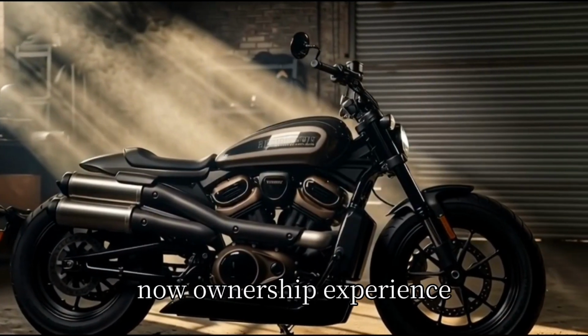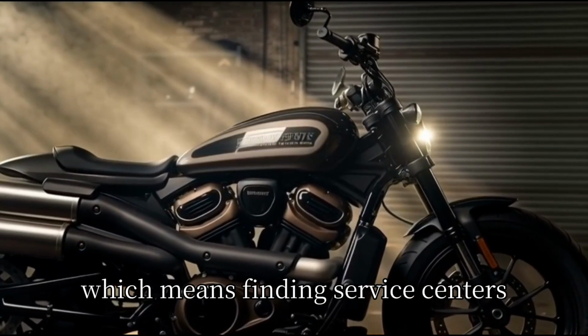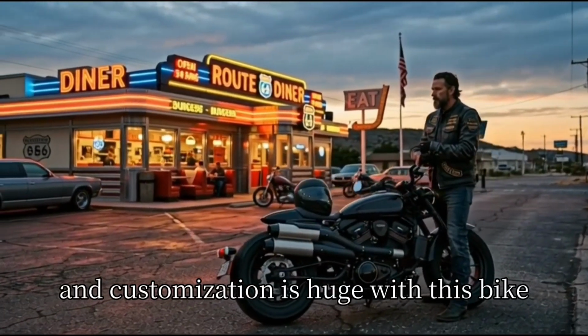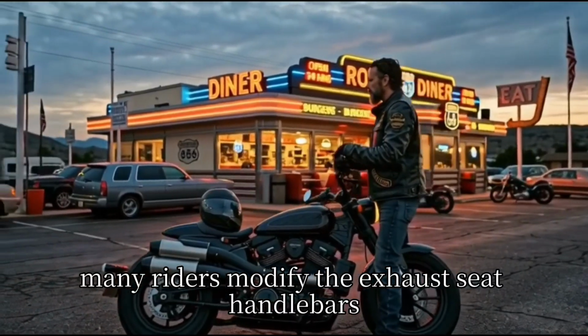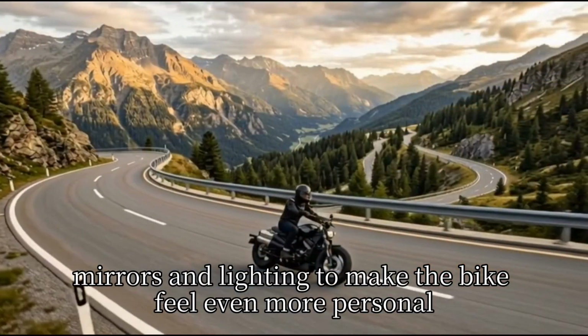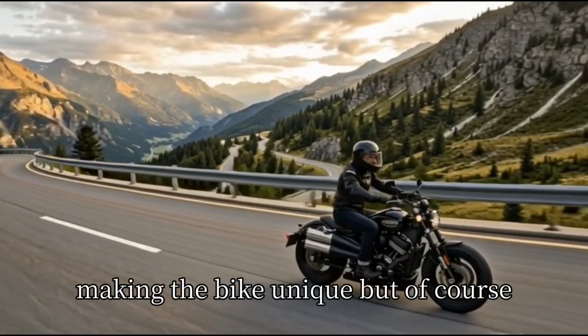Now, ownership experience. Harley-Davidson has a massive presence in the USA, which means finding service centers, parts, and accessories is easy. And customization is huge with this bike. Many riders modify the exhaust, seat, handlebars, mirrors, and lighting to make the bike feel even more personal. That's one thing Harley owners absolutely love, making the bike unique.